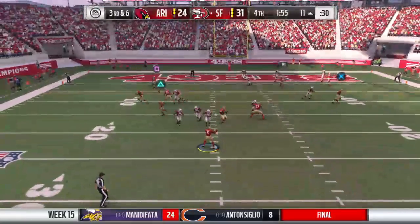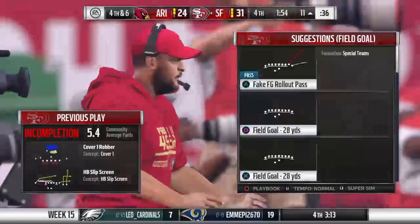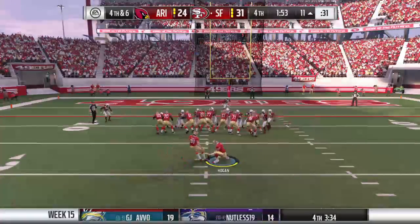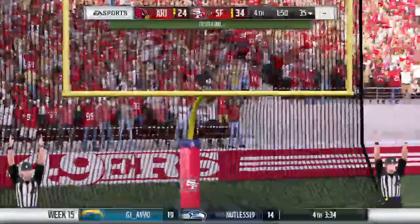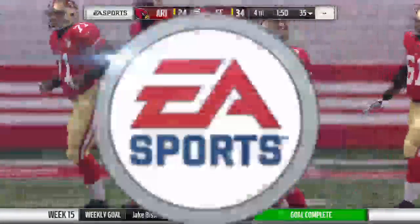Blue 90. Looking to throw. And he dropped it. Now it was tipped. Altered the ball a little bit, but he dropped it. And now 4th down. So on 4th down, out trots the kicker in a big spot here. And his kick is good. And that will push the lead up to double digits now at 10. So his second field goal of the game, and that could turn out to be the big one.